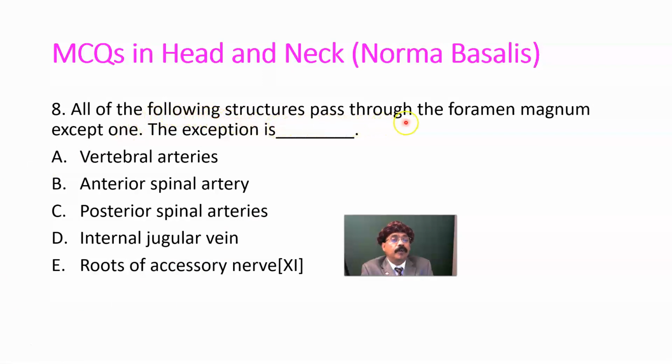All of the following structures pass through the foramen magnum except one. Foramen magnum is the largest foramen at the base of the skull, so multiple structures pass through it. Let's start. What are the structures that pass through it, and what is the exception which does not go through the foramen magnum? A. Vertebral artery. B. Anterior spinal artery. C. Posterior spinal arteries. D. Internal jugular vein. E. Roots of the accessory nerve. What is the structure that does not go through the foramen magnum? Answer should be internal jugular vein. It passes through the jugular foramen from the sigmoid sinus to the internal jugular vein, and that is a structure of the jugular foramen. Okay, that is the exception here, and that is the answer.